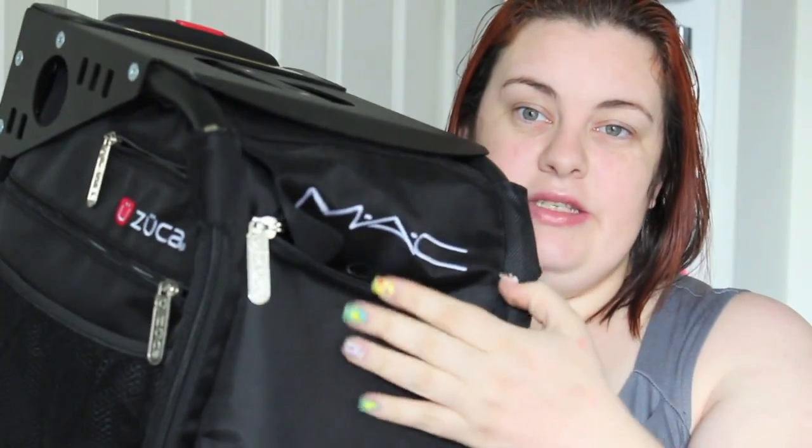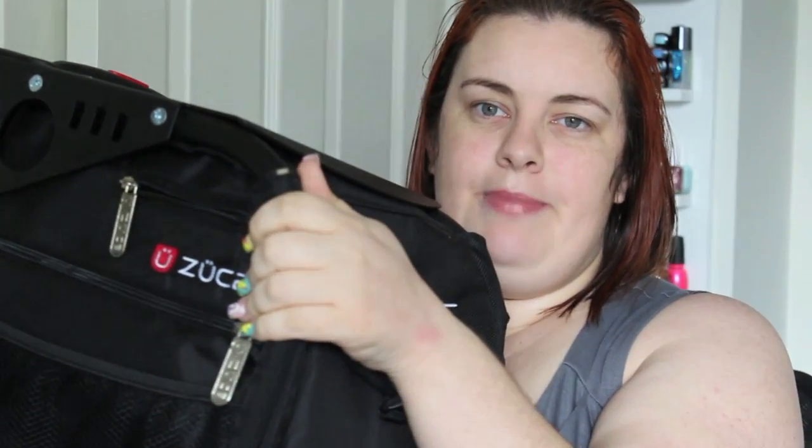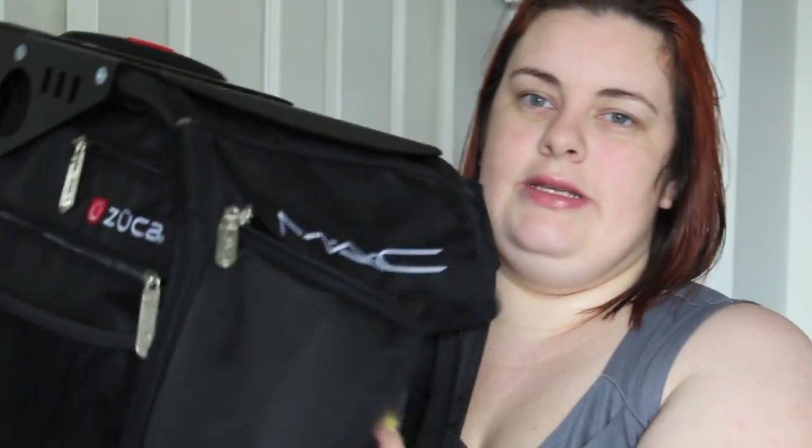Now when I'm working a photo shoot or a fashion show and I'm doing multiple models and I need a lot of makeup, this is what goes with me. So this is the MAC Zuka bag. Just a regular Zuka bag that of course then MAC sells with their logo on it. If you don't know what a Zuka bag is, it is a really hard-shelled bag on wheels that you can roll around. It holds tons of stuff.